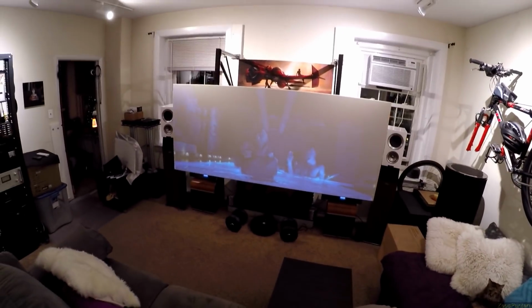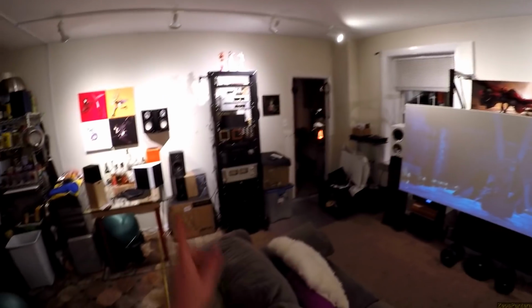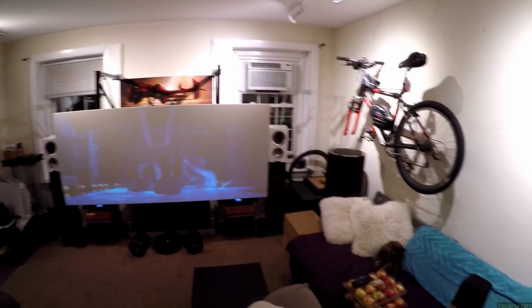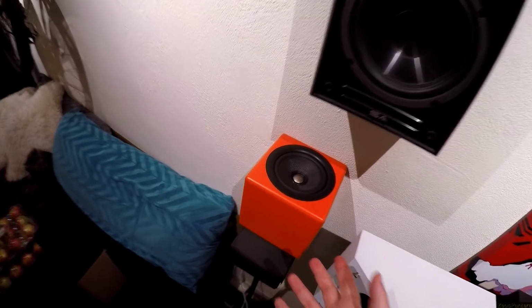Alright, you know what's going on right now? John Wick is playing, correct? There's no front channel, there's no center channel, the subwoofer's playing, and these two rear channels are playing, and those are disabled. So, what you're hearing right now, this is what rear channels do. And this is what it's playing, by the way.